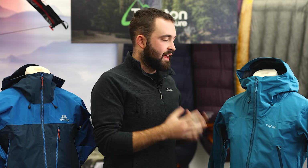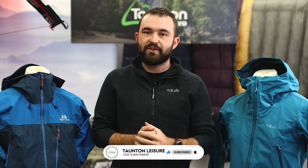If you want something that's a little bit more durable and you're starting to head more towards your serious sort of hill walking and multi-day trekking, then going for a three-layer Gore might be a really good option for you. And if you want the top of the range performance, then GoreTex Pro is the best one for you.